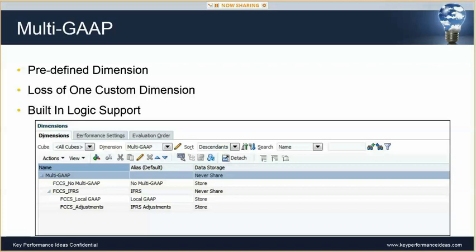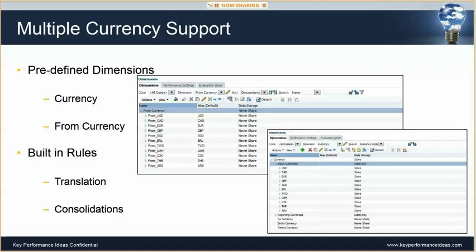Additionally, we have multiple currency support. This allows us to have a dimension that pre-populates all the currencies that you do need to support. And what this also does is allow for translation rules to execute. These translation rules will execute during consolidation. Now, those rules for translation and consolidations, again, those are pre-built and available within the system on day one, which, again, makes your deployment of an application much, much quicker.